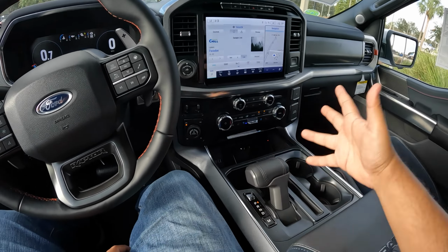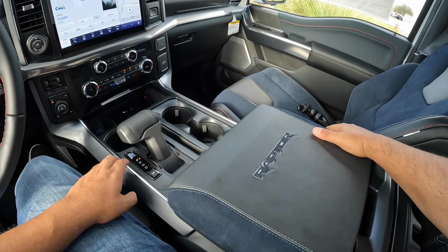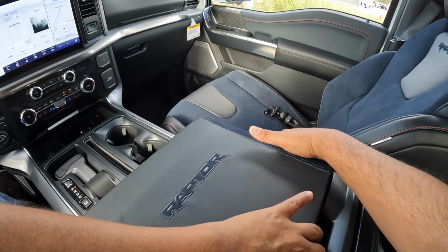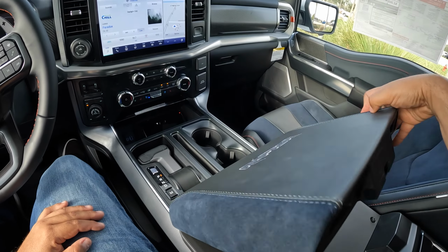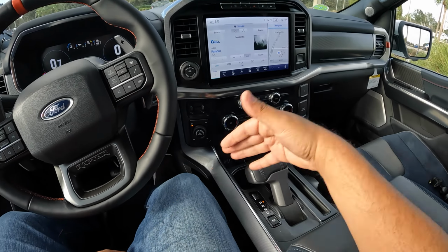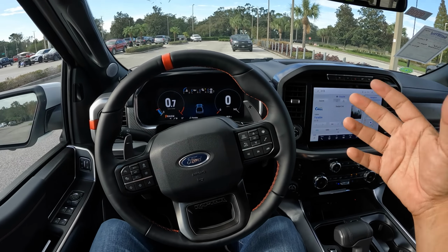Other than that, guys, this also has the workbench here, where you can put this on the top. If you just press this button here, that's actually not as loud as the one in the King Ranch. So as you can see, here's your workbench you can use to put all your stuff, have lunch, something like that, and just bring this back up, and there we go. Really cool, guys.